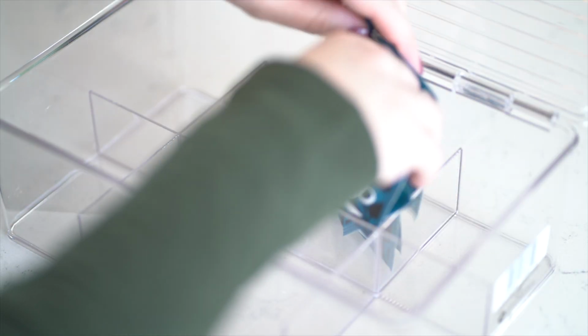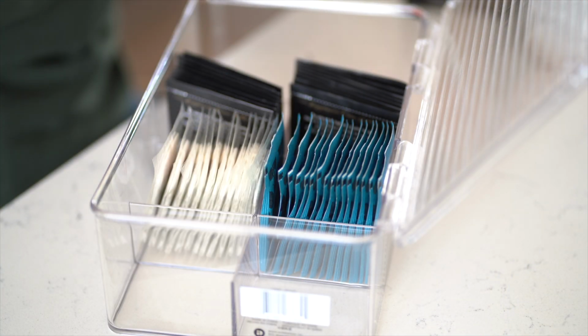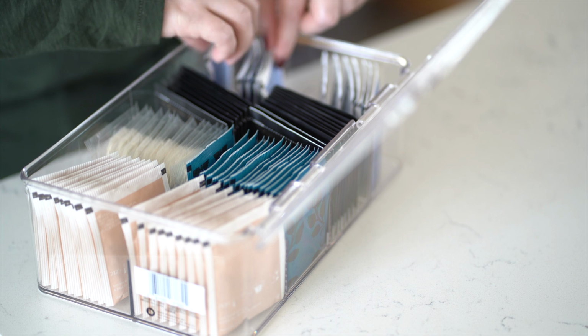Getting some things out of their original packaging can save space. I did this with my boxes of tea. Bought this little organizer, consolidated everything, and now it takes up less space on the shelf.